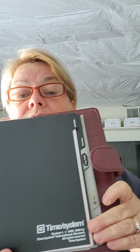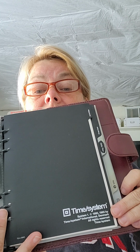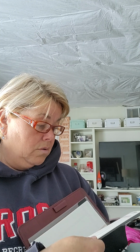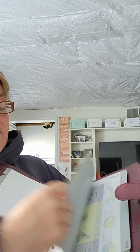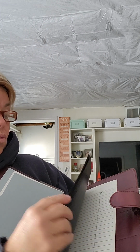We've got, well, let me quickly before I move forward. This is a Time System out of Denmark, and it's dated 1985. I kind of like that little bit of lineage there. So you have an activity checklist, overview, nothing there, daily plan, a little bit of a tear there, lots of blank sheets, info, maps, weights and measures, notes, and a phone.